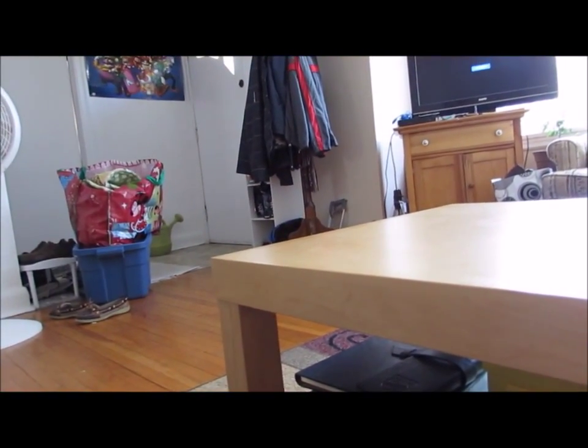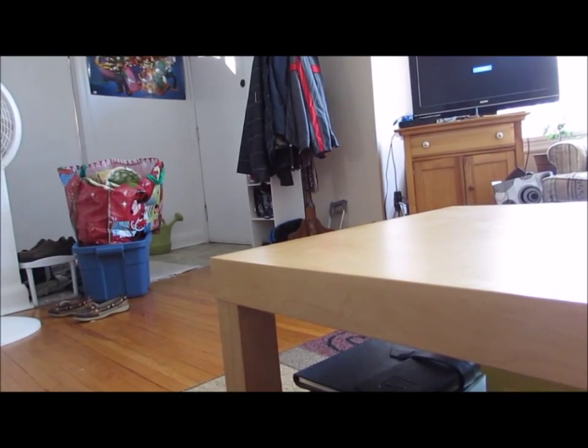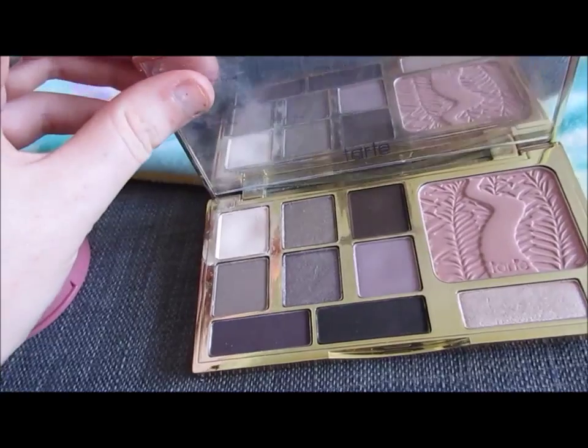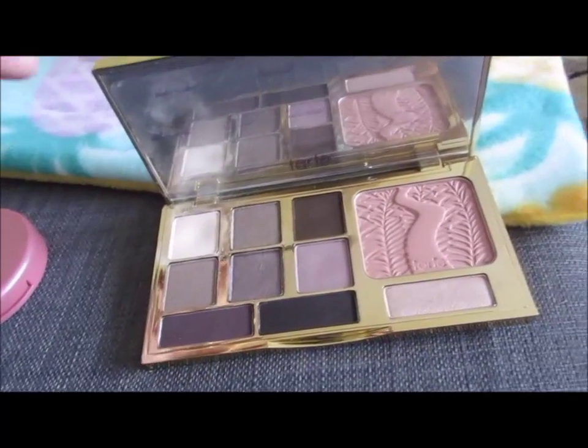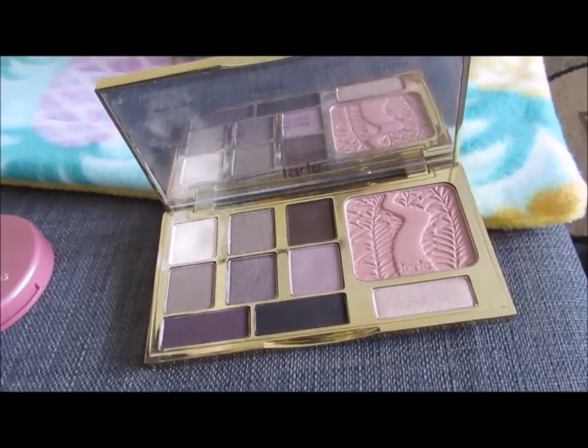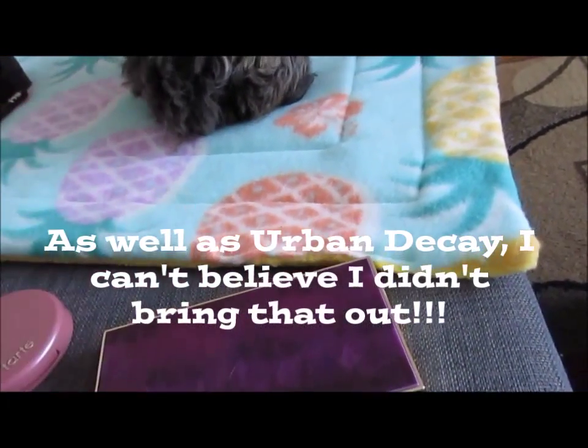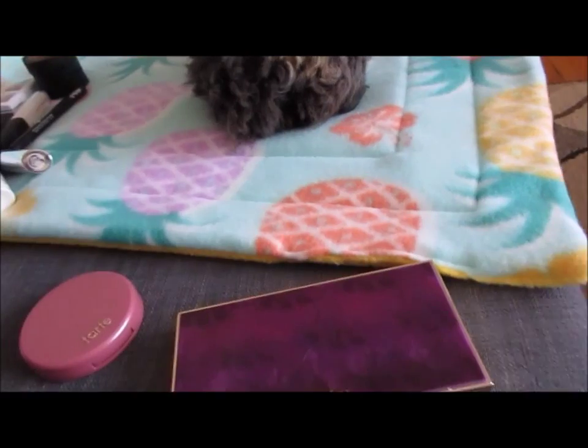Give me 1 second. You guys get to look at my living room. There it is. So that's the type of eyeshadow that you will see me with. Yeah, it's nothing crazy, but those are examples of the brands that I'm currently using.